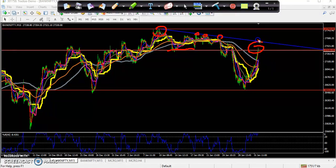So if they cross this level, I will start buying the put option from here, right? If they cross this line with a moving average crossover, I'll start buying the put option, right?